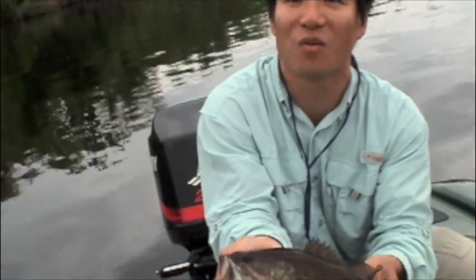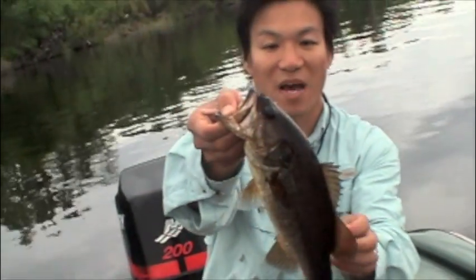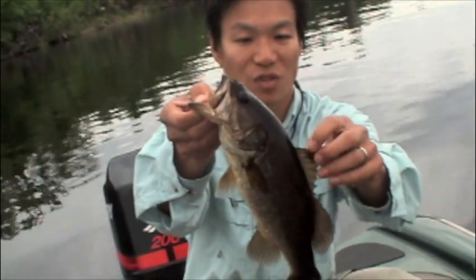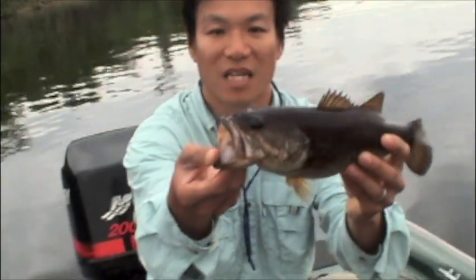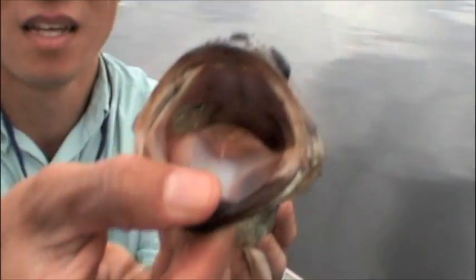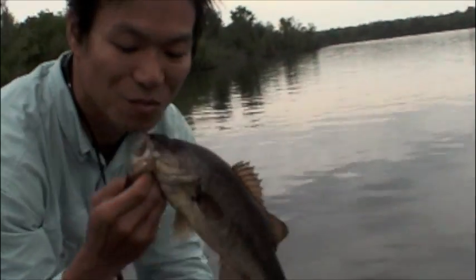So I'm gonna put this fish back in the water. Again, it's a St. John's largemouth bass. See here the spiny dorsal fins here, the lateral line runs down the side. Look at that big mouth. Could probably eat something a third of its size, right? Intense. So that's the first fish of the day.